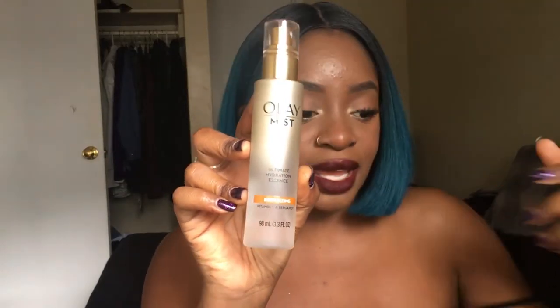What I'm gonna do now is set my face. I'm actually gonna set my face twice. One time with something that is an actual setting spray and it's meant to make my makeup last, which is the Urban Decay All Nighter. And then I'm gonna go in with the Olay Ultra Hydrating Essence.